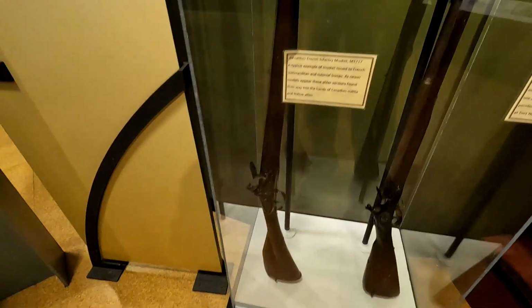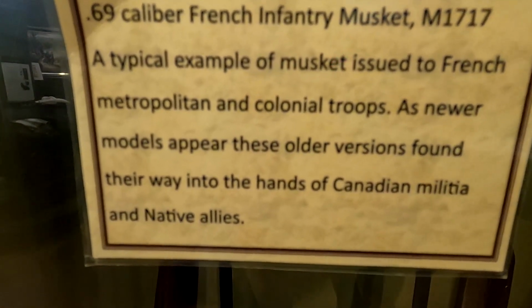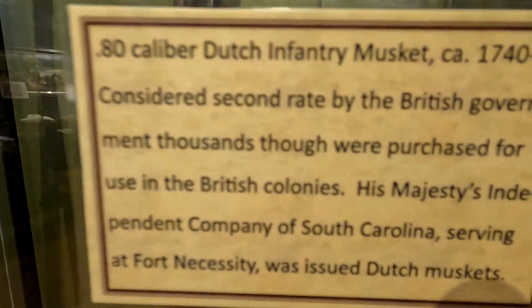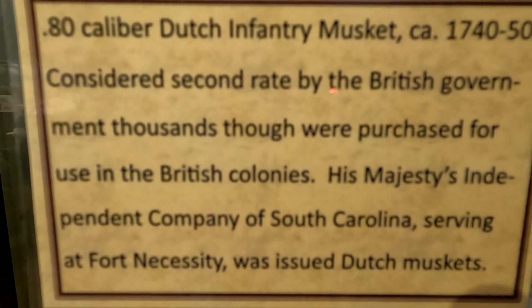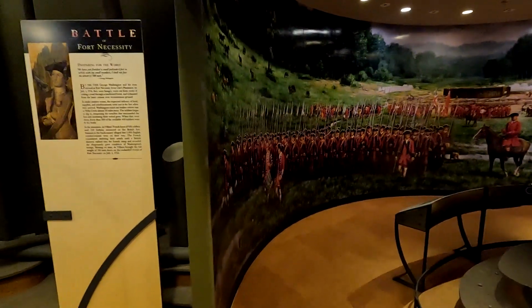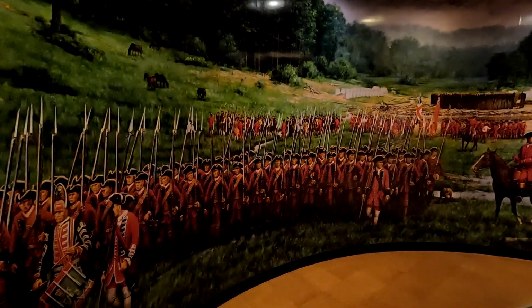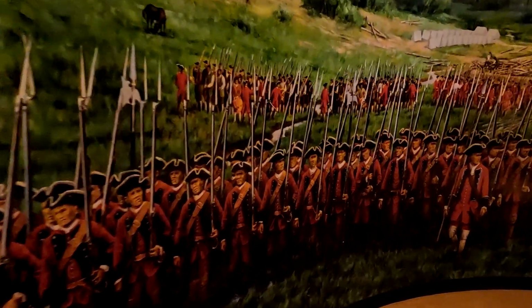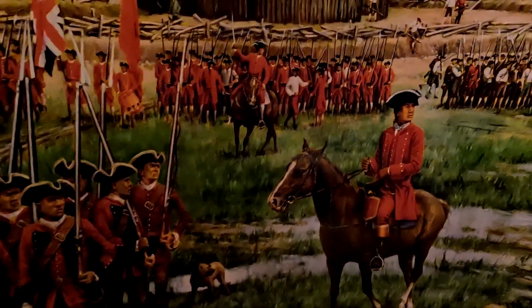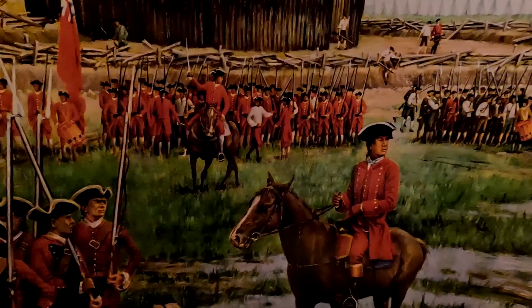Some nice muskets. A little bit on them. This is an 80 caliber. That'd be almost like a shotgun. Very nice. Let's see what's around the corner. Oh, look at this. Isn't this nice? This room is circular. I don't know if you can tell. It's pretty unique the way it comes around. See all the troops. You can tell which ones were in charge though. If you had a horse in those days and were sitting on it, you were the one calling the shots.